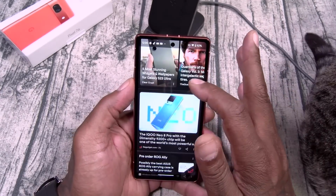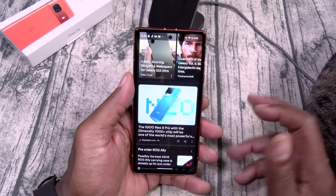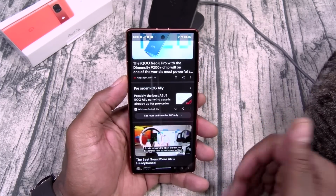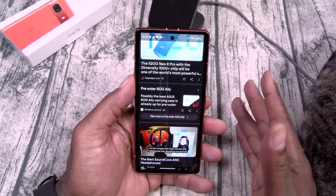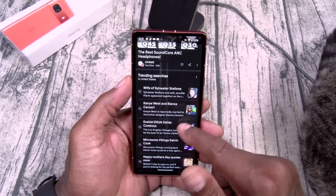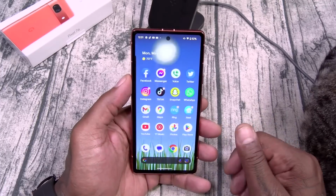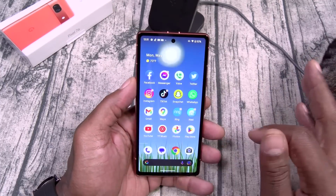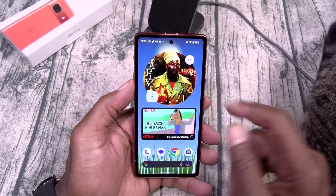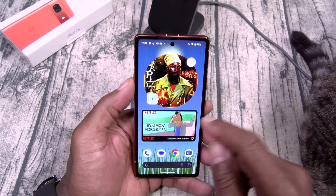Okay, let's see. We got the iQOO Neo 8 Pro. Okay, these names, these companies with these names. Okay, now the pre-order the ROG Ally. I am going to review one of those. I'm getting mine from Best Buy though. All right, anyway, the wife of Sylvester Stallone. Okay, there's a lot going on. All right, so that's the Google homepage. That's my current events. But you see how smooth the transitions are? Excellent. All right, so next, if I want to play some music, hit my YouTube turntable. You see, lately I've been on my Jamaican wave.